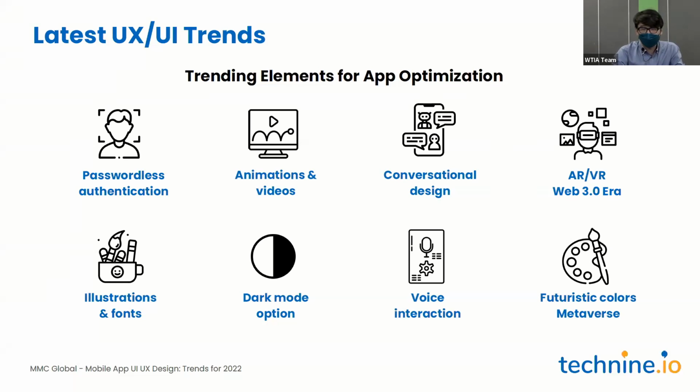Conversational design. No one likes talking to a robot, so a lot of these apps, membership apps, a lot of the support is trying to adopt more AI-related chat systems to feel like there's always someone on the other side, communicating as support.